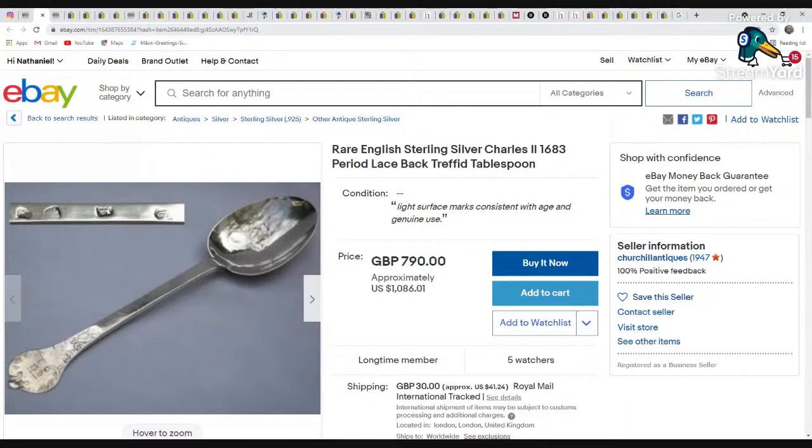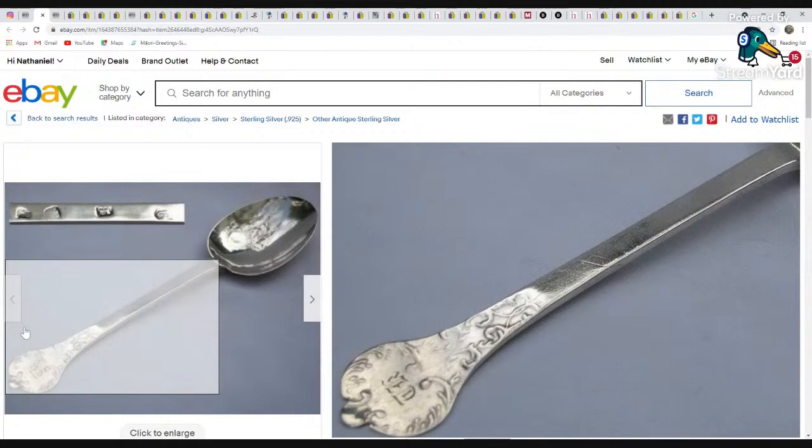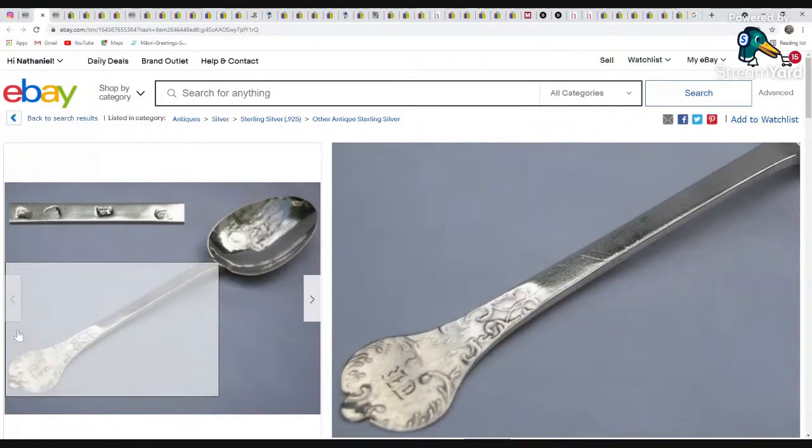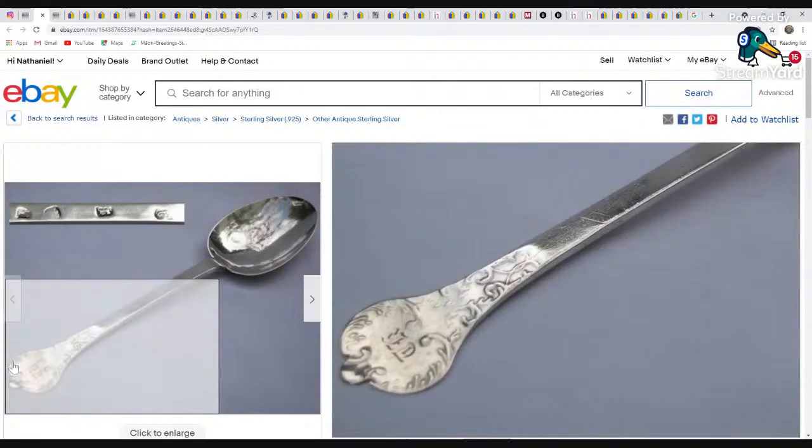Now, this piece is pretty amazing here. I'm looking at the engraving on it, and that is just fantastic. This is very old. This is an ancient form of spoon. This is a Trefid spoon. You can see the description of the shape here at the end, at the finial. There is an engraved inscription on it that is probably Victorian. But given that this is such an old spoon, I don't think that detracts too much from the value.